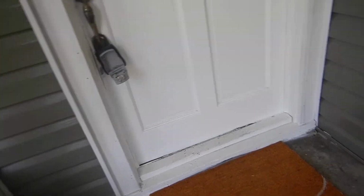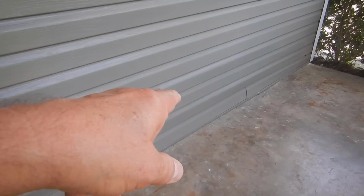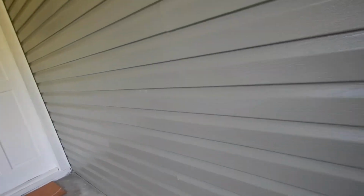And that's siding. We should have a little more of a weep screed over here. It's not good to have the siding that close to the wall. Homeownership 101, all roofs leak, all walls leak. We design them to shed water faster than they accept it because we want to keep the inside dry.